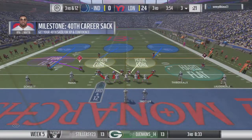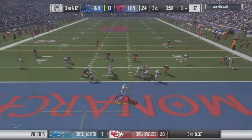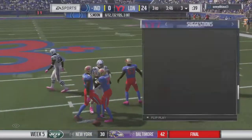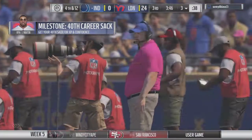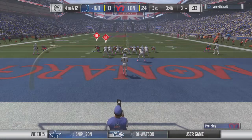So now a 3rd and 12 with an extra defender here in the secondary. A nickel look. From deep in their own territory, they look to throw. That's going to be knocked away and incomplete. And you just know when that play call came in, their eyes lit up, because anytime you get a chance to take a big shot downfield, that's a lot of fun, and they missed an opportunity.